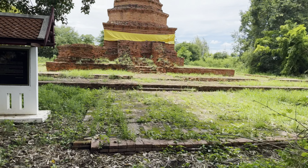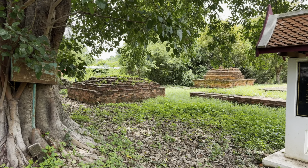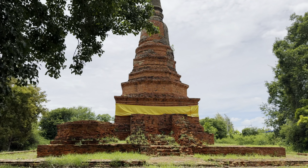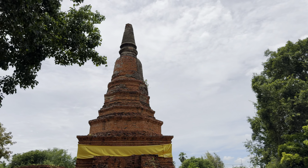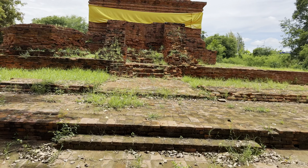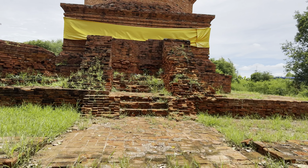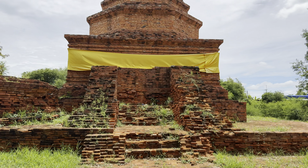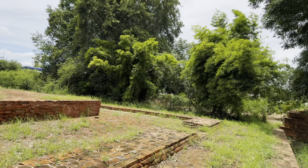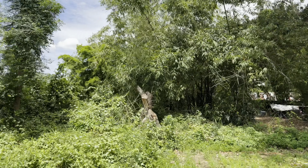When you come in, there is a sign that tells you a little bit about the site right here in Thai. And then it has a couple chedis, and the highlight of it is the center chedi. I'm not sure how tall it is, but it has been recently restored. Now there would have been a building here, and then there would have been a building on the other side also. Now what's interesting is everything on this site opens to the west. So you see the chedi right here. This is on the west side of it. And the reason why is it's on the east bank of the Tachin River. The Tachin River is over that way.